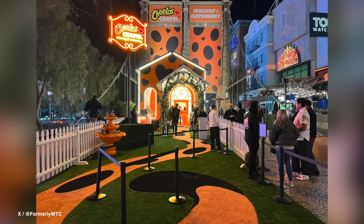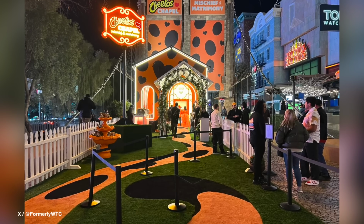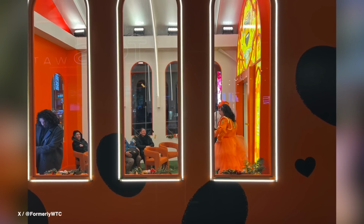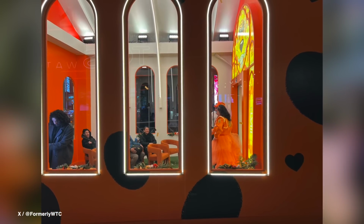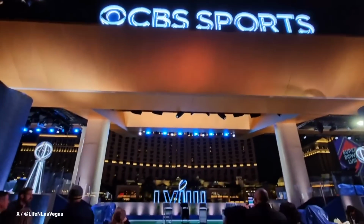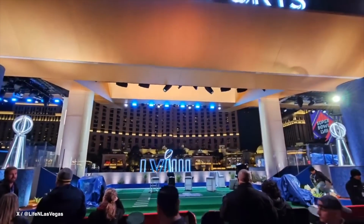I think they put a wedding chapel out front too, so who knows who's going to get drunk and get married this weekend. But I will say, the CBS area in front of the fountains looks really cool. I think it will be really good visuals when they're doing the show and recording it. So I think that one came out pretty good. I don't know if it was worth obstructing everybody's walk and view of the fountains and traffic. I don't know if anybody will agree that it was worth that. But for CBS, it's the perfect spot.